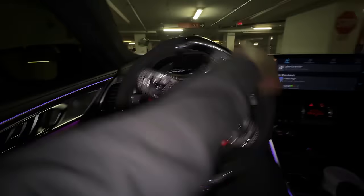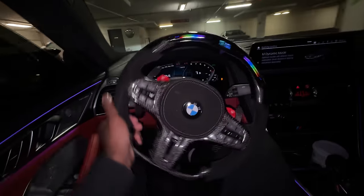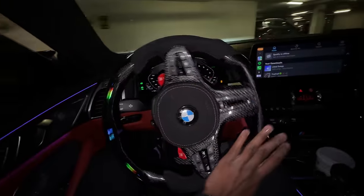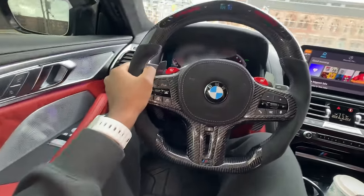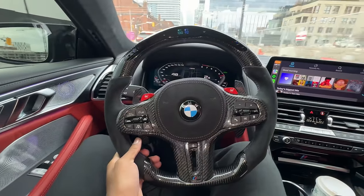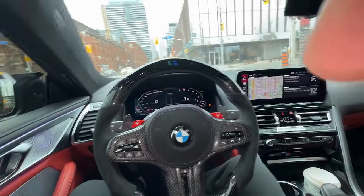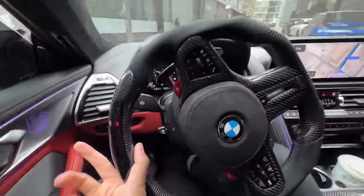But yeah, this thing is crazy, man. This is all stuck right now. All stuck. So fun. Why is it so fun? Who made this car? Weak car bicycle, man.